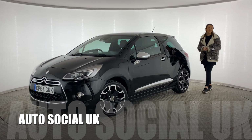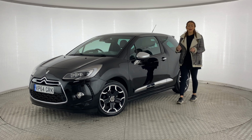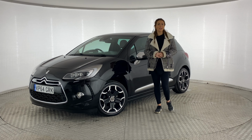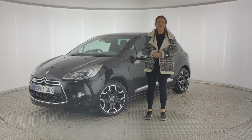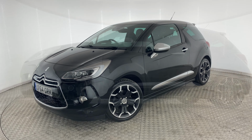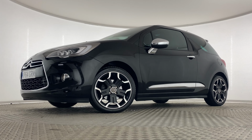DS stands for Different Spirit, two words associated with Citroën from all the way back in 1955, when they launched the original and iconic DS at the Paris Motor Show. Not only was it gorgeous, but with features like disc brakes, hydropneumatic suspension, a semi-automatic gearbox and power steering, it was years ahead of its time.